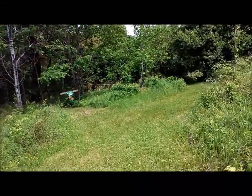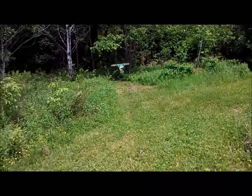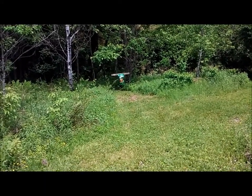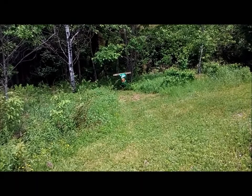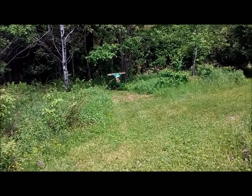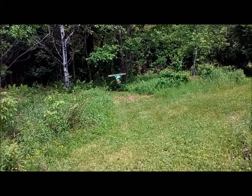Well, anyway, here's our targets. We have 50-pound dog food bags stuffed with old clothing. They do a great job at stopping arrows. Used orange duct tape to mark the target off on it.